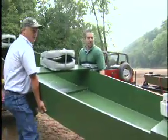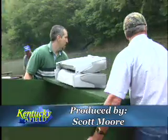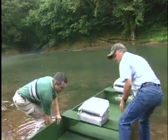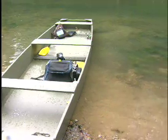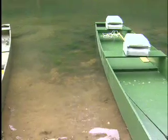Just pretty much a traditional Green River boat. It's what all the old timers, when I was growing up, fished out of. As far back as I can remember, there's boats like this on Green River and Little Barren, and today is going to be the first day we actually put them on the river. I did cheat, float mine on the pond a little bit just to make sure it didn't leak.